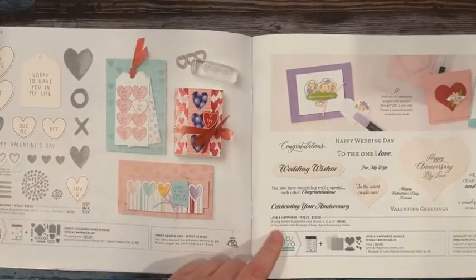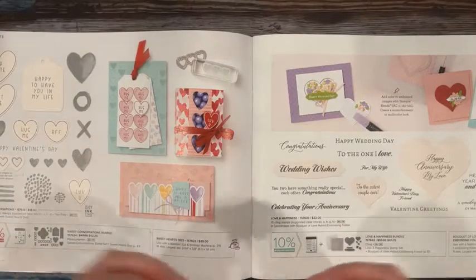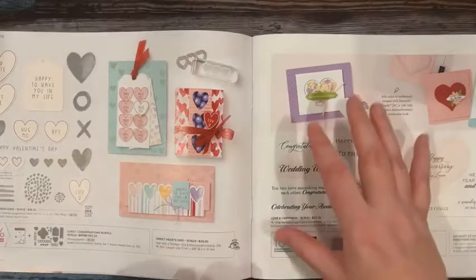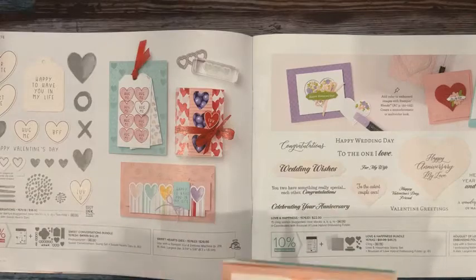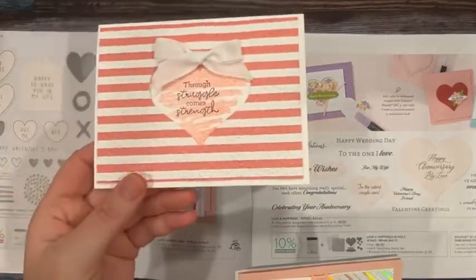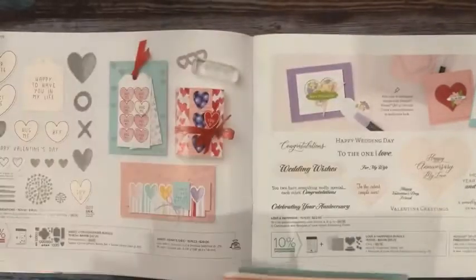This is a great set, the Love and Happiness. I showed this off the other week. It's that hybrid embossing folder where you've got the die that's then built into the embossing folder. It's really cool. It makes really neat cards. And I've got a little sample that I can show you. So this, if you can see the embossing on there, it's pretty cool.